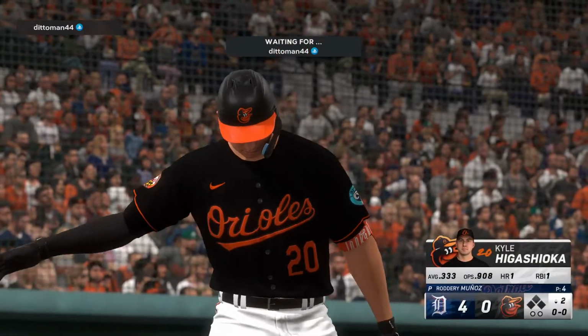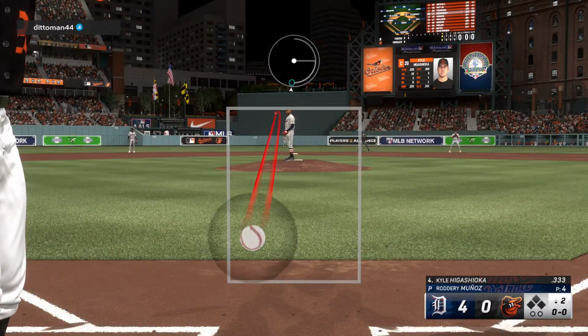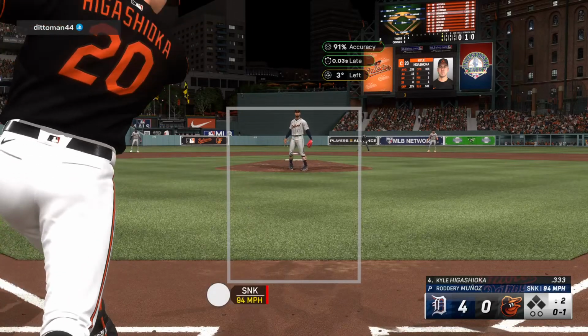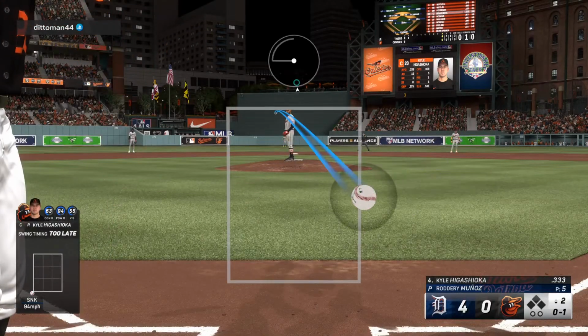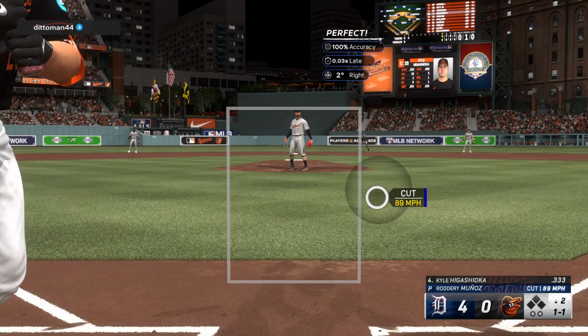We head to the bottom of the second. Leading off, here's the Oriole cleanup hitter, the catcher, Higashioka. The pitch. A swing and a miss, and that's strike 1. First pitch strike right there for him. He's going to have to do that consistently if he's going to give any length to his skipper.